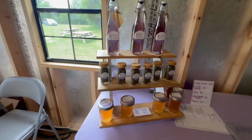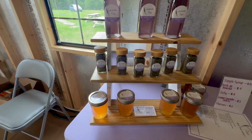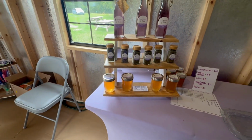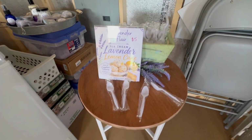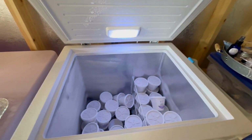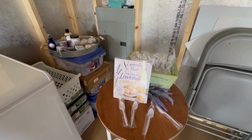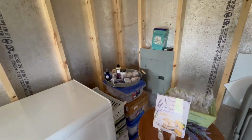And that's a few of our culinary items: the simple syrup, herb de Provence, and lavender pear jelly. Lavender pear jelly, that sounds yummy. Oh, yes. And a freezer full of ice cream. Lavender lemon cake ice cream from Creighton's Creamery. I have to get some of that before I leave.